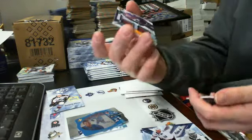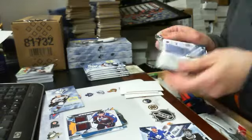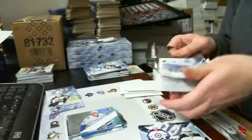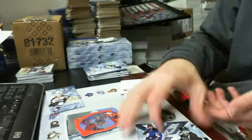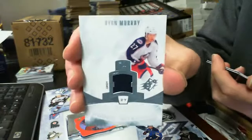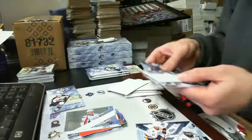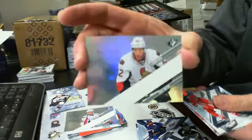We have a winning materials dual jersey of Matt Duchene for the Colorado Avalanche. Then we have a rookies of Frank Corrado for the Canucks. Then we have a 96-97 SPX of Eric Lindros for the Flyers. We have a rookie materials jersey of Ryan Murray for the Columbus Blue Jackets. We have a SPX rookies of Michael Latta for the Capitals. We have a rookies of Eric Graba for the Ottawa Senators.